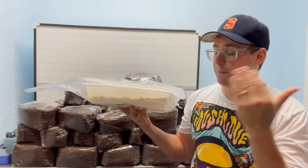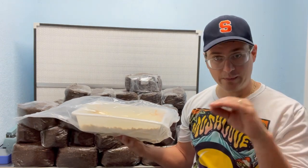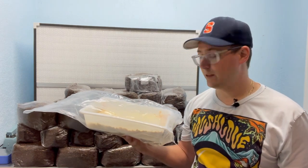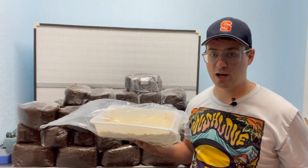So it might be the depth of the substrate. It could be the nutrients that I used. I tried to slim down that recipe a little bit. It could be the rice. It could be the moisture content. It could be the temperature. So there's a lot of factors that go into scaling up your production.